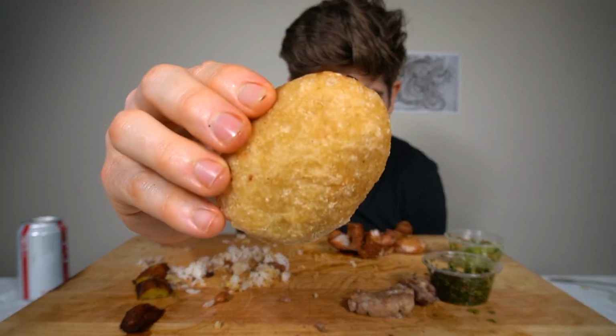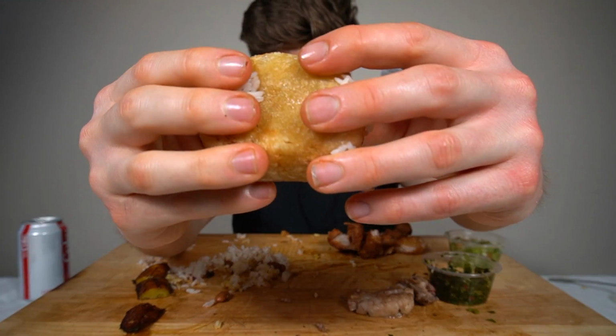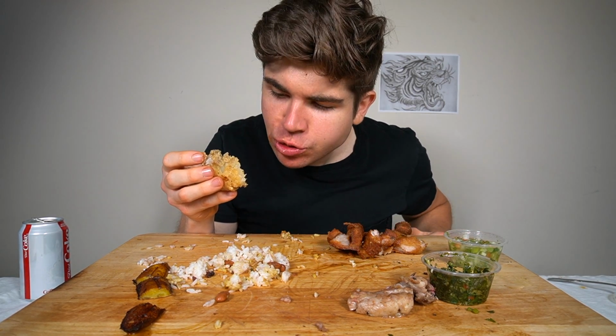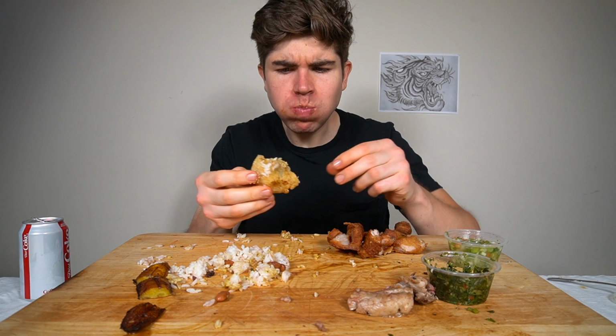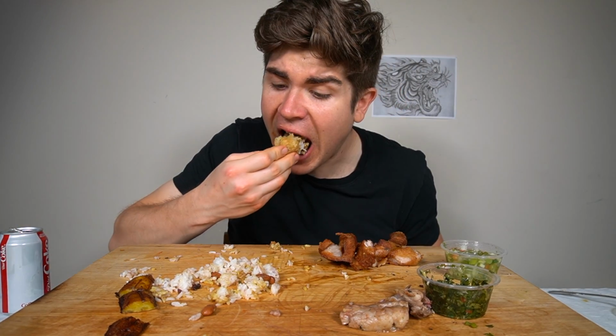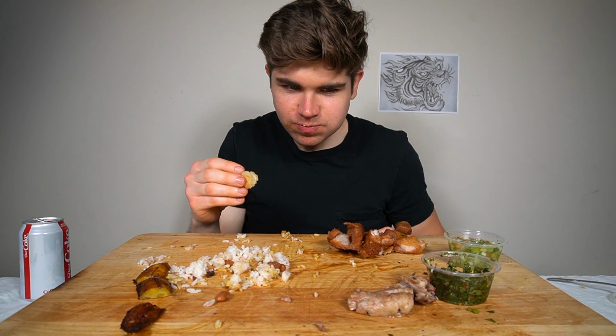Okay. Pastel de yuca. I love yuca, so let's break this baby open. Actually, it feels like the two Slajour donuts. Like, it feels like this is kind of chewy, so I'm just gonna bite. That is like, holy Jesus.